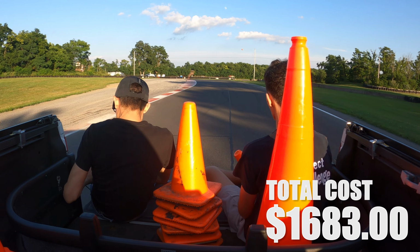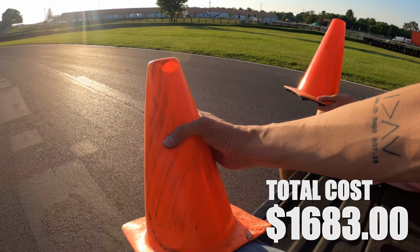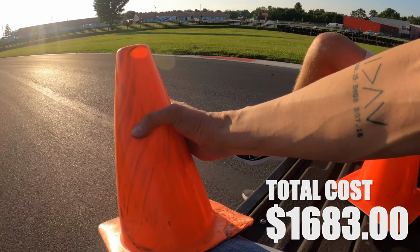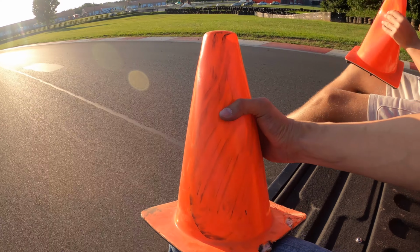I know. You see the total cost here and think, what the hell, man? But this is just the initial cost. Once you have everything, it's gonna be much less. And at times, just the price of the track day itself.